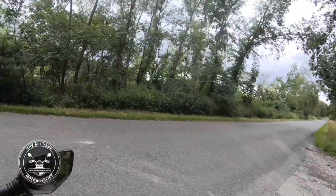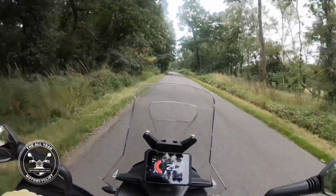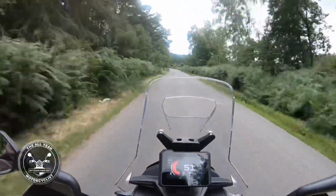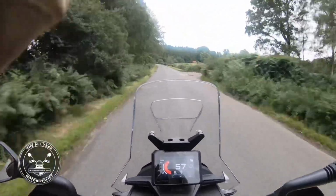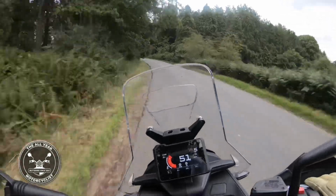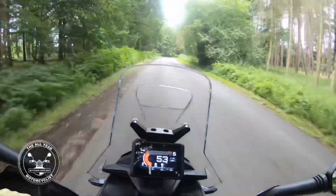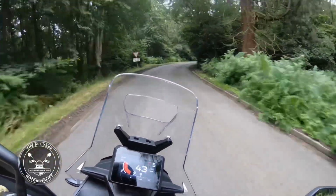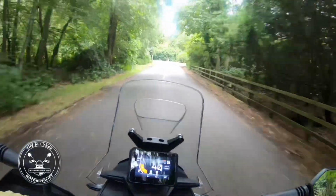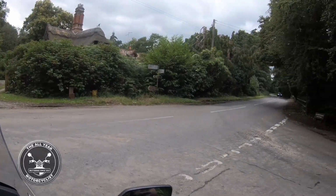I'll get out this way. Looks like it's gonna tip down. Hopefully it won't. I don't know what the running in procedure is, but obviously I won't go crazy because it hasn't done many miles. The roads are drying up nicely, but there is a lot of grit and stuff on the road from all the rain. Give way somewhere around here or there. Then we'll get this way.